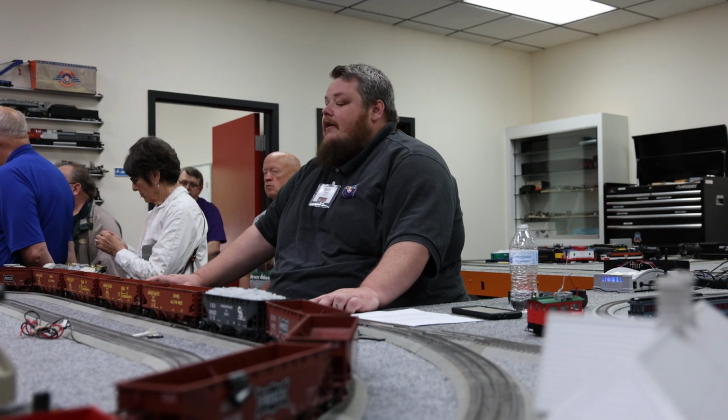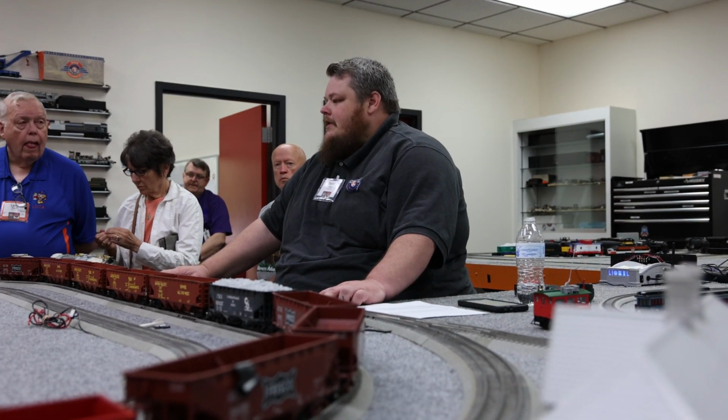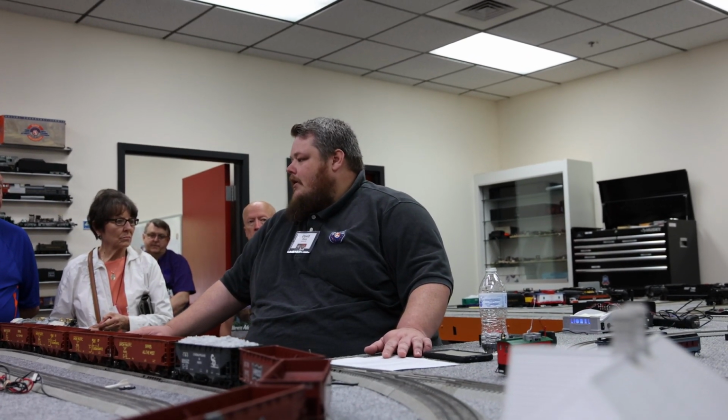Aside from that, our other mode of engineering is new development, or new product initiatives. The shining example of that right now is the Base 3 with the Cab 3 app. I'll be talking more about that at the seminar tomorrow with Ryan. I'm sure people will have questions about it, and I'll be able to answer them then.